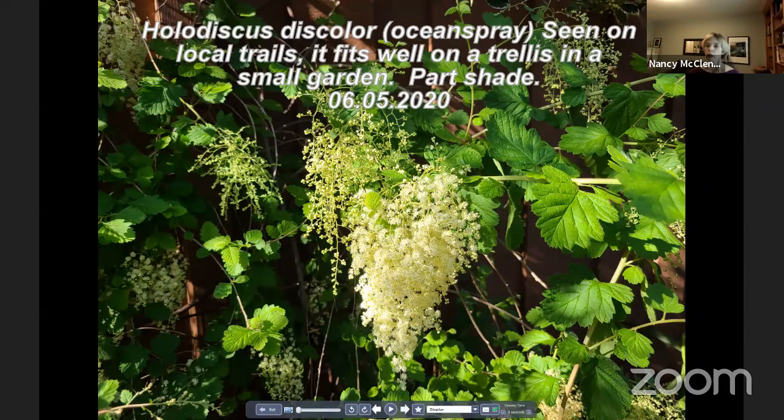Oh, and the Holodiscus discolor, we have enjoyed this so much. It was surprisingly full bloom this year, which we didn't expect. This is a local shrub called ocean spray. Another common name is cream bush. And it is a big shrub. It's very graceful with kind of wilting branches.